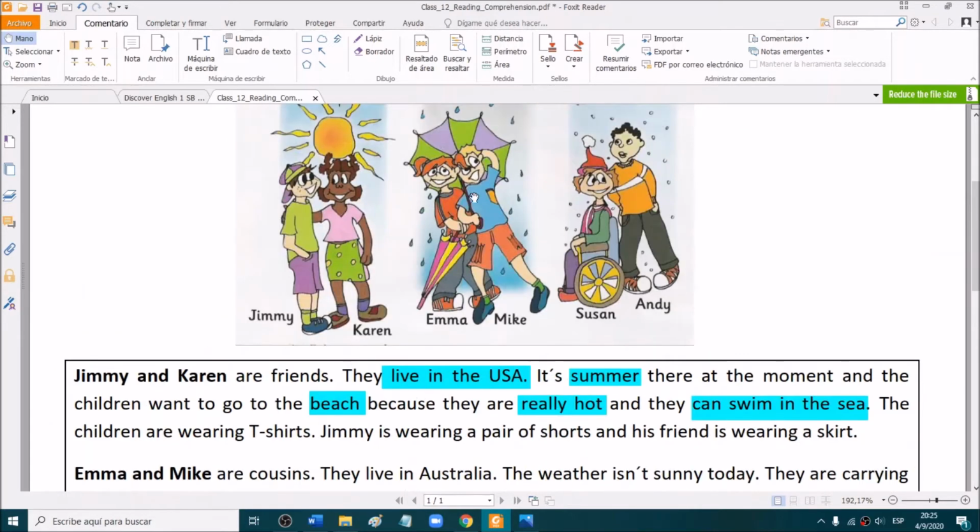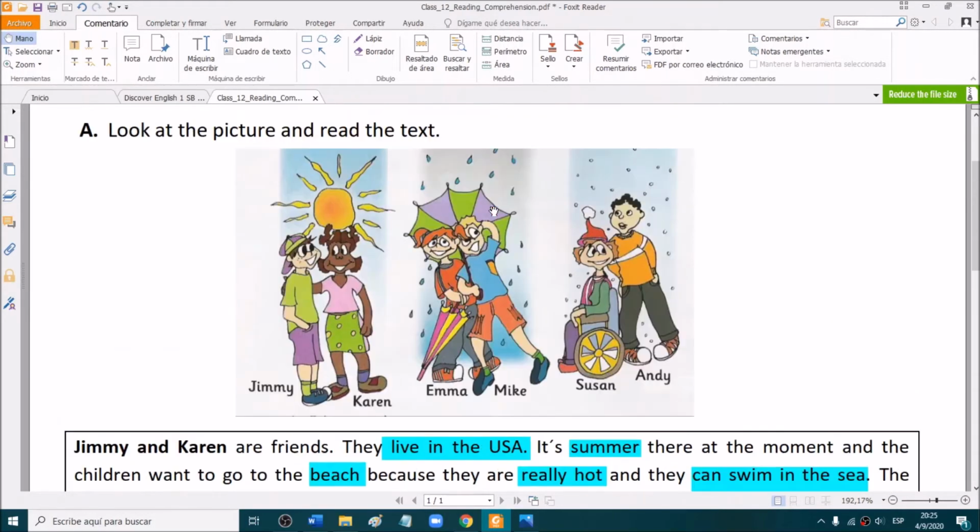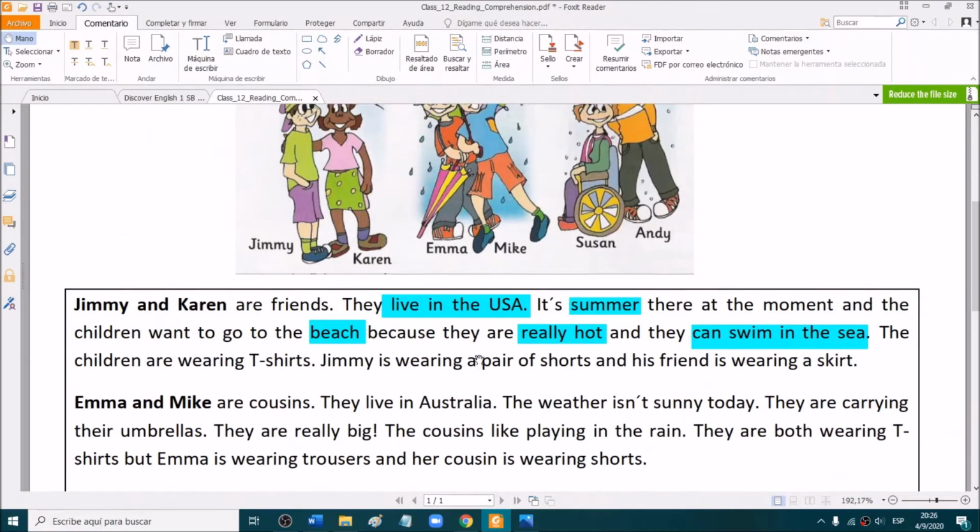So here we have Emma and Mike. We can see that it's raining, but they like the rain. Okay. Emma has her umbrella in her hand, but Mike has his umbrella open, okay? Mike is wearing shorts, but Emma is wearing trousers.